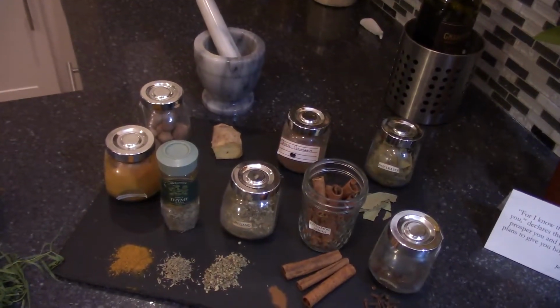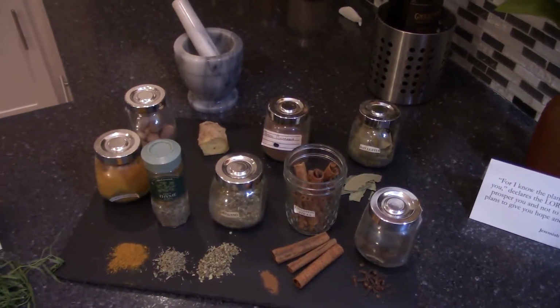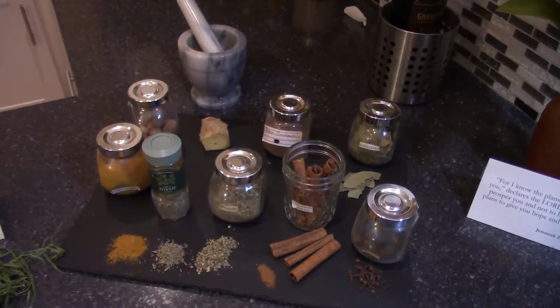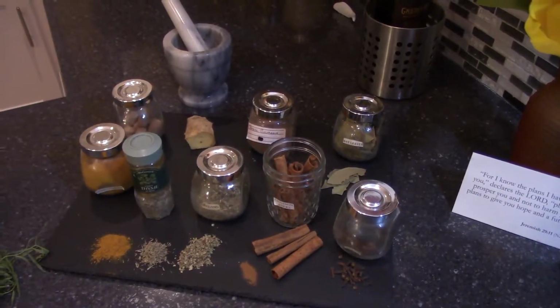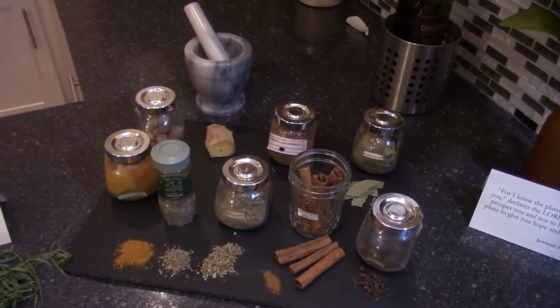How will you know if they're still fresh? Just open the jar. You need to keep them first in a tightly screwed jar so that they can maintain their freshness for as long as possible. And then when you open it, just smell it. If it doesn't smell like oregano, or if it doesn't smell like cilantro, then it's probably time to get rid of it and go buy some more.